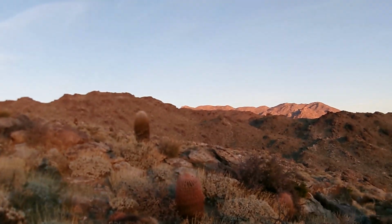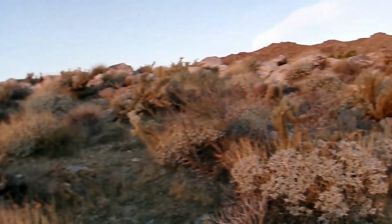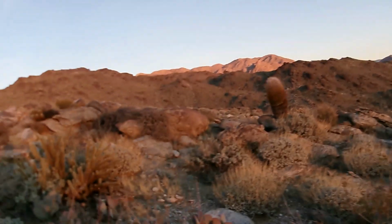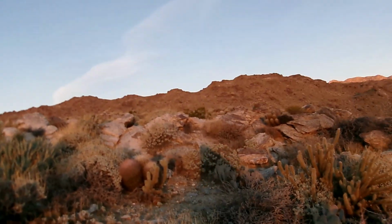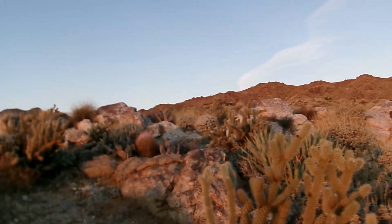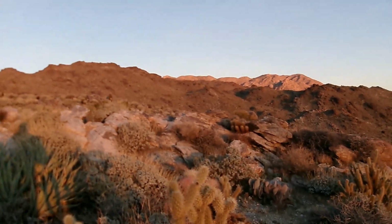Salvia vaseyi. So I'm getting close to what I suspect is the summit already. Very short walk getting up here. But it gives me a chance to check out some local botany and appreciate the insane beauty that this place has.